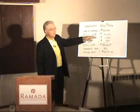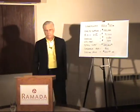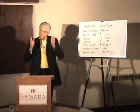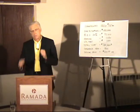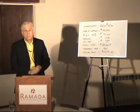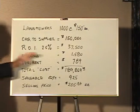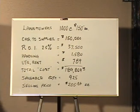It could be any number. 25% of 150,000 is 37.5. Now, they also know, because they track all of these costs, the cost of handling it. So the product has to be delivered, it has to be unpacked, it has to be put on the shelf. Someone has to assemble some of them so they go onto the floor, and all of that costs money. And I created a number here of $1,580.